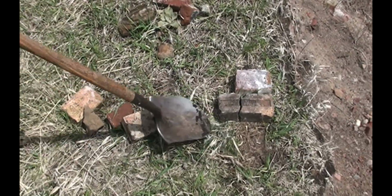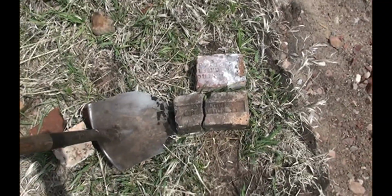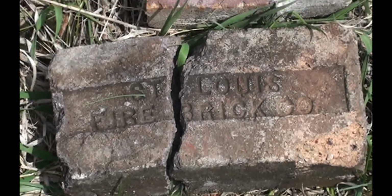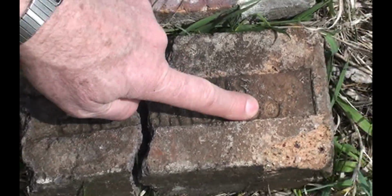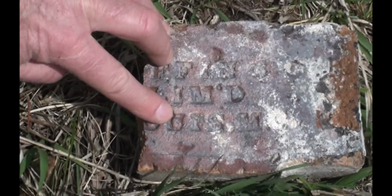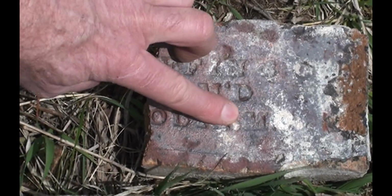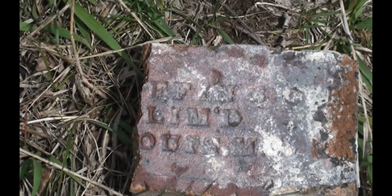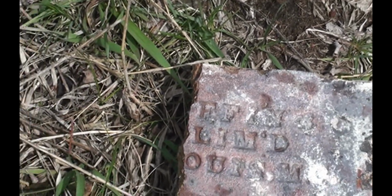Well, we've been to this site before and we found a lot of brick, and most of it says something about St. Louis. And here's a brick we found that actually says St. Louis Fire Brick Company. And here's another brick, part of it, and I'm sure this is the end of Louis, and then M, St. Louis, Missouri, and probably the name of the company here. I'm not sure what it is.